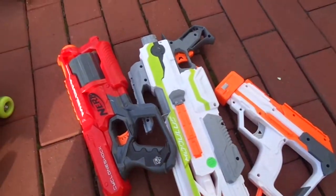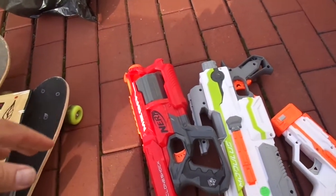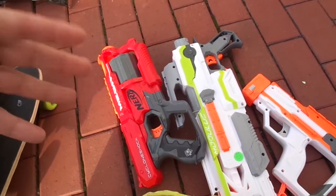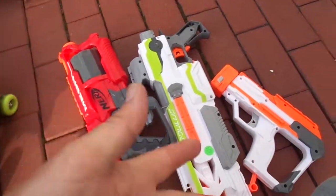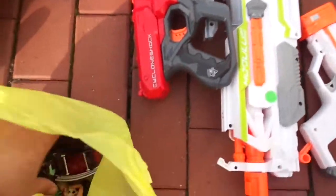These I got for free. At the end of the day, I roll up to a sale, and somebody looks like he's putting stuff in the front, but actually they had put stuff out for free for people to take, and he was taking a whole bunch of DVDs and a bucket and stuff like that. I didn't get that, but he wasn't looking at these, so I said, I'm just going to grab these, and then I split. So the Nerf guns were free.